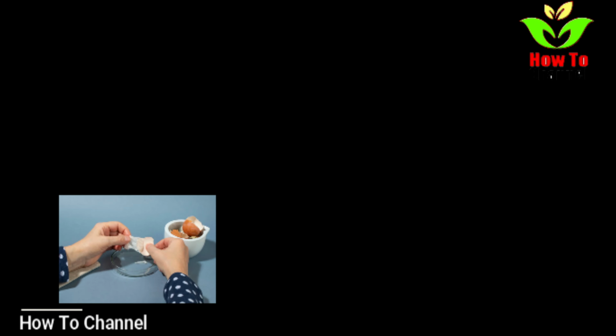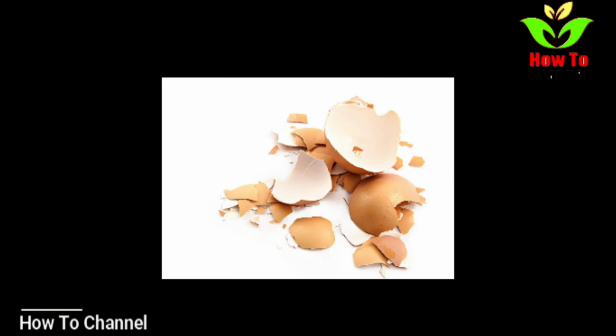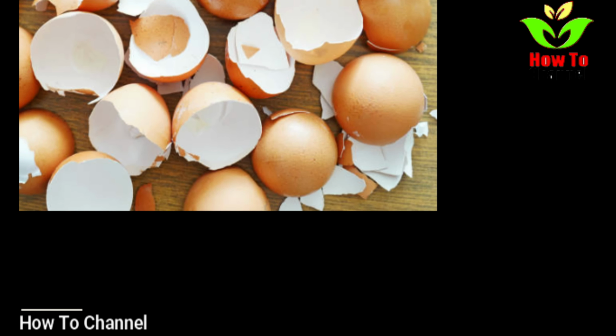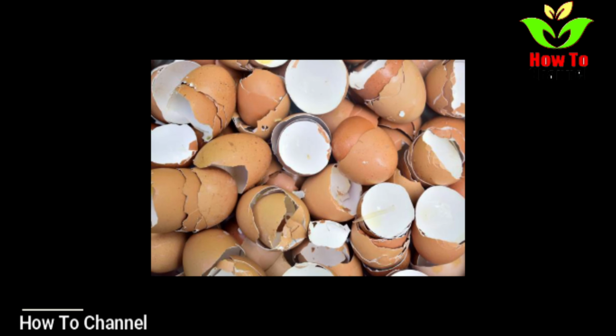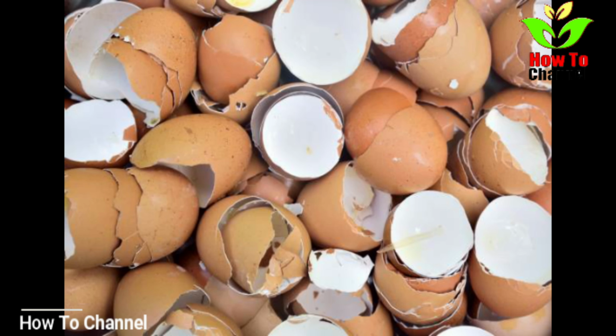Number 4. Use as seeding pots. Being biodegradable, small, and free, eggshells make excellent seeding pots. Just be careful when you're potting your seeds, as eggshells are delicate. Make a small drainage hole in the bottom of each egg and store them in an egg box to keep them upright. When the seedlings are ready to transplant, simply plant the whole eggshell into a larger pot or the ground.